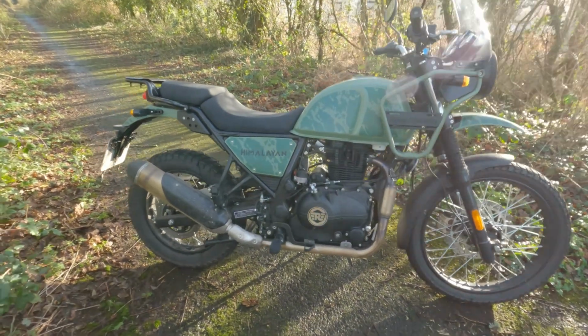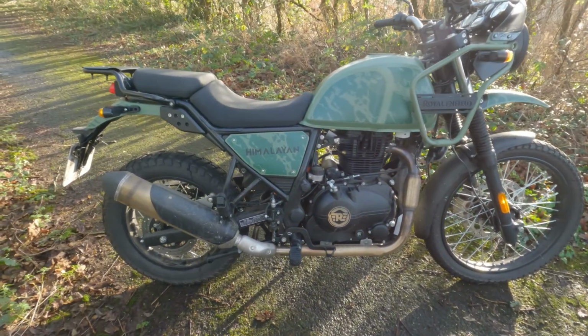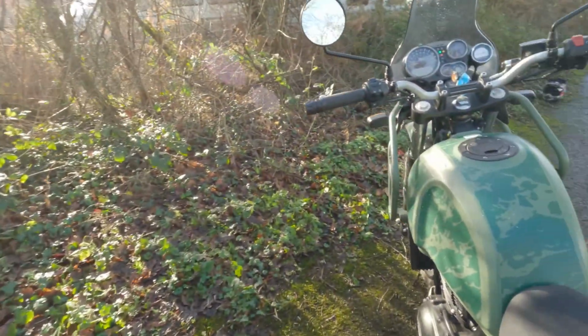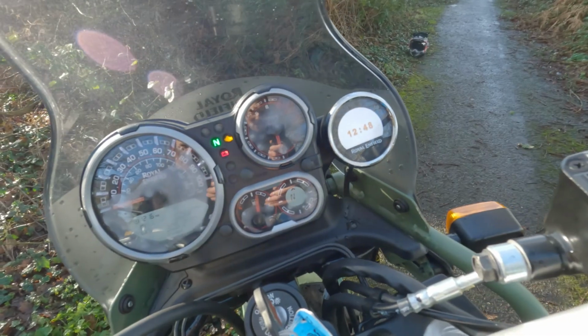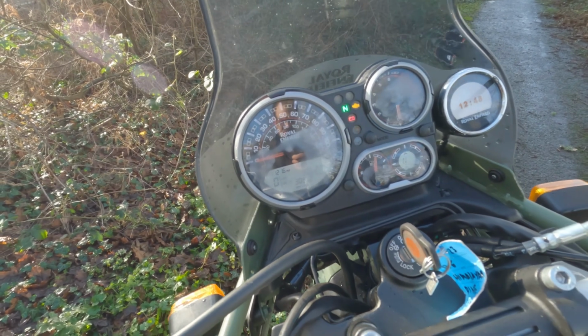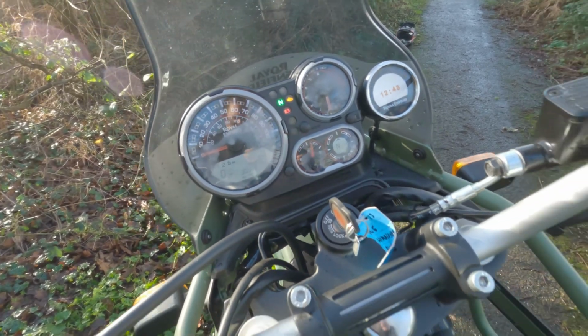The sound of the bike, the engine, the exhaust, yeah, it sounds great. It sounds like a little rugged adventure bike. One thing I did notice riding along, given the weather and the time of year, and I think it's a known problem, is that the instrument cluster steams up a bit, which is what it is. It doesn't affect the operation of the bike, but yeah, it happens.